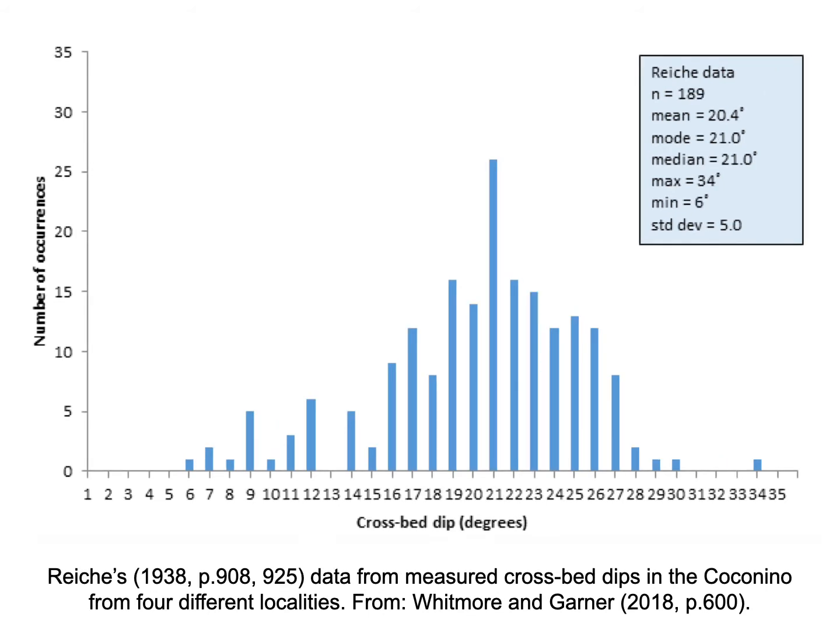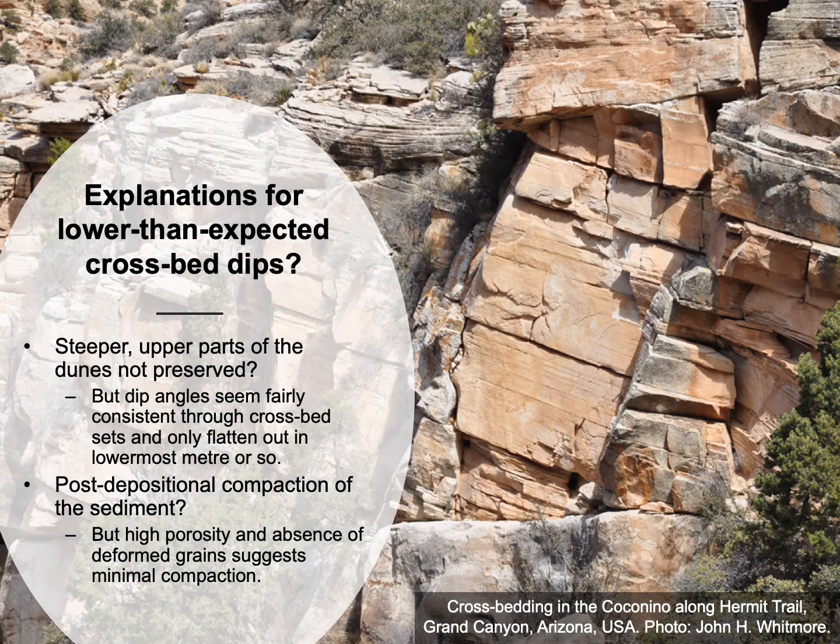In fact, our data was consistent with a whole series of crossbed dips that were published by Reiki as long ago as 1938, which you can see in the plot here in this slide. Now, given that Reiki published these data over 80 years ago, it is very puzzling that the myth of steep crossbeds in the Coconino has managed to persist for so long.